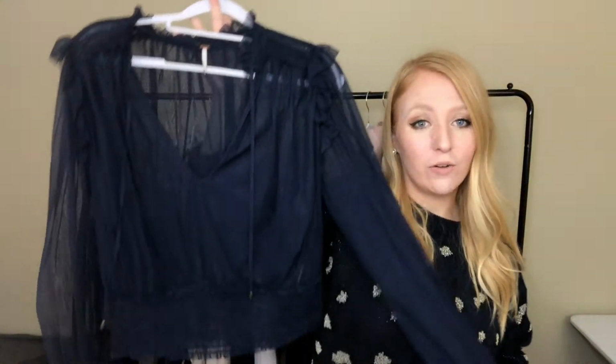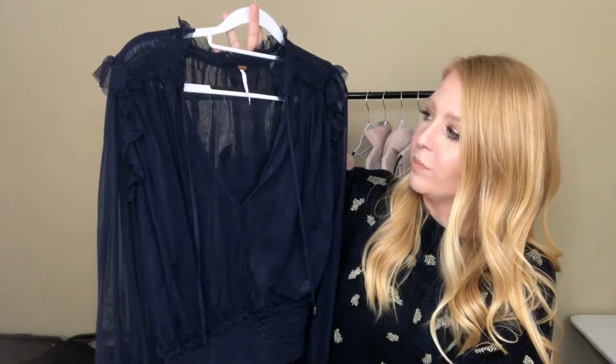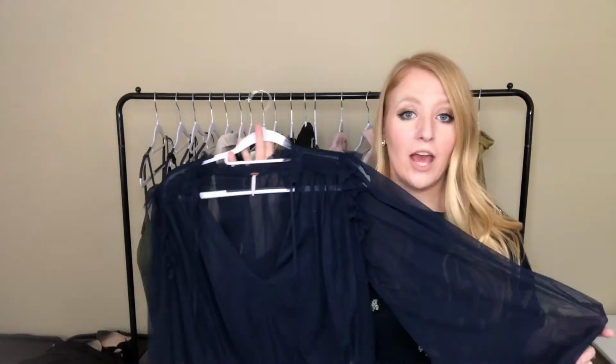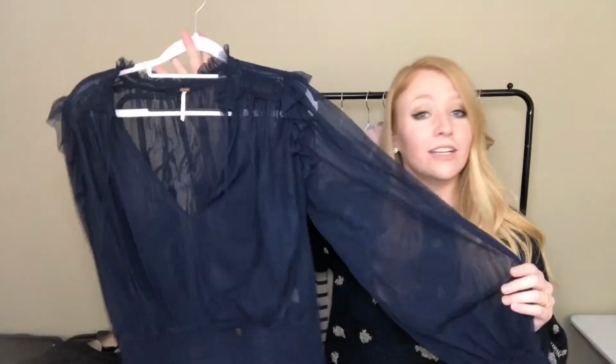If I had anywhere to wear it right now, I would totally keep it for myself. Again, this one is also an extra large, Free People. I priced them both at $39. The blush colored one sold for $33, but this one is still in my closet.